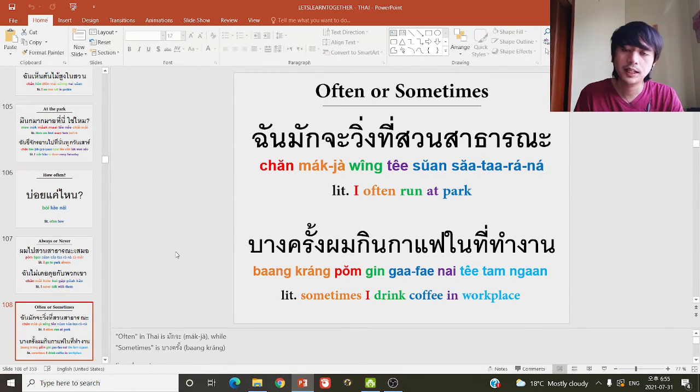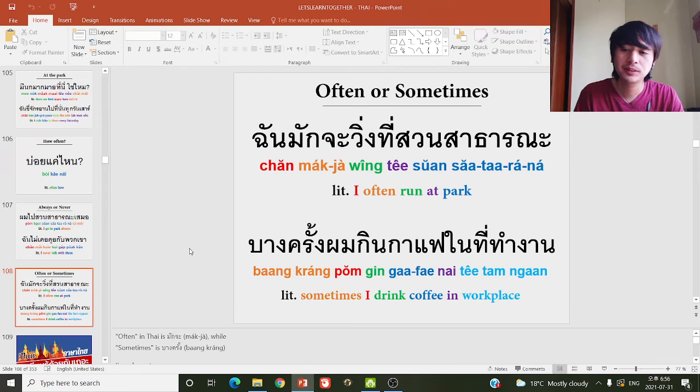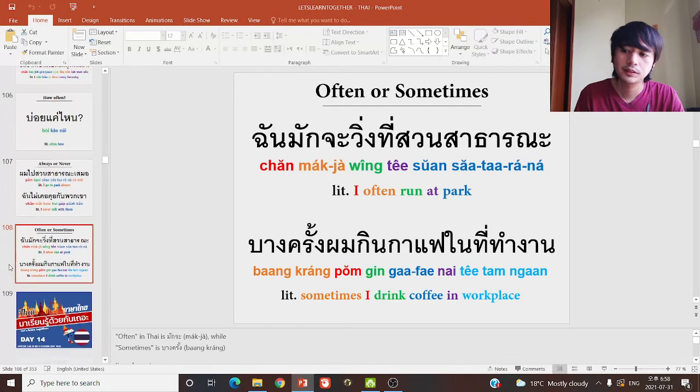We can also put the adverb ปกติ before the verb: ฉันปกติวิ่งที่สวนสาธารณะ. So last example, sometimes in Thai is บางครั้ง. Sometimes I drink coffee at work. We say บางครั้งผมกินกาแฟในที่ทำงาน. So notice that we use ที่ทำงาน as a noun of its own to mean workplace.